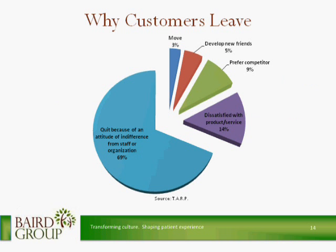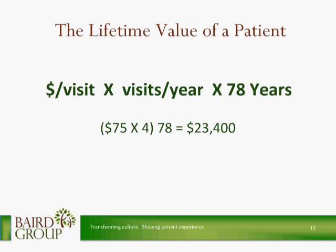And when we think about how it hits the bottom line, you not only think about just one practice visit. I want you to think about the lifetime value of a patient. This is huge. This is huge because, think about the lifetime value of a patient. All right, and here's a basic equation.